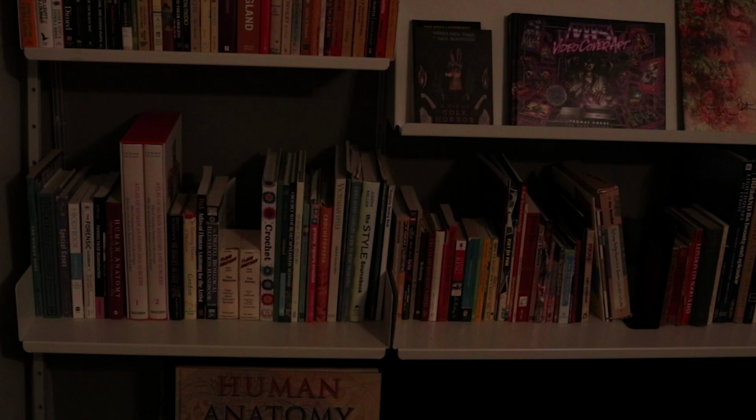And then moving on to this section, it's kind of like how to do various different things. So we've got screen printing and beekeeping and lock picking as you do, and then a couple of books on writing. And then the next little section here is mostly funny books plus a few other things that didn't really fit anywhere else.